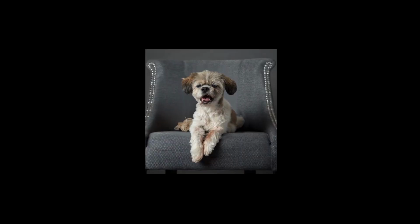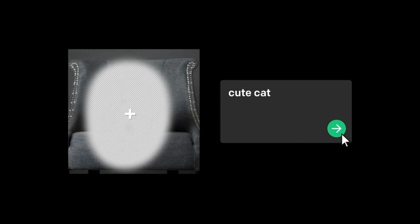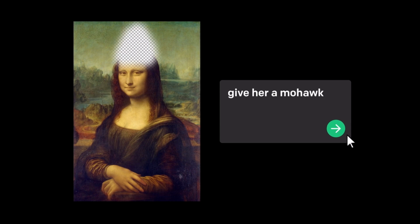Check this out. This is a picture of a chair with a dog, and just by saying, hey, I want to turn it into a cat, here you go, you have a cat. I have no idea why you would do that. I mean, cats are better than dogs. But anyway, you can do all sorts of things like putting a mohawk on a Mona Lisa painting. So goodbye Photoshop, I guess. Before telling you if and how you can use it, I want to tell you how this works.